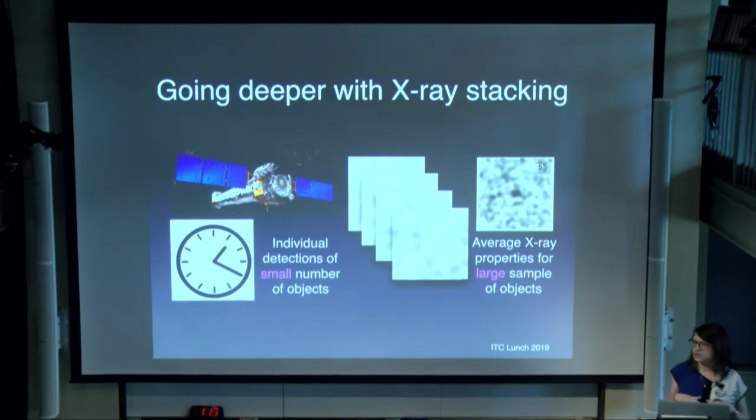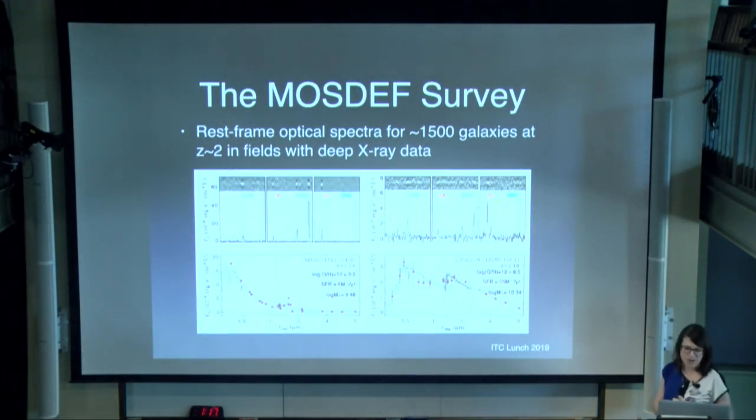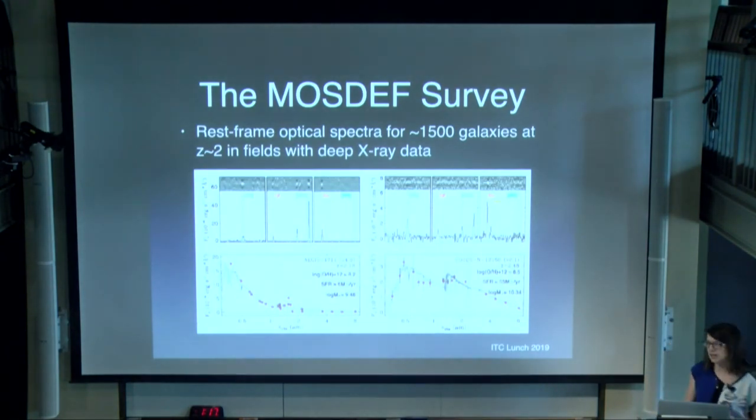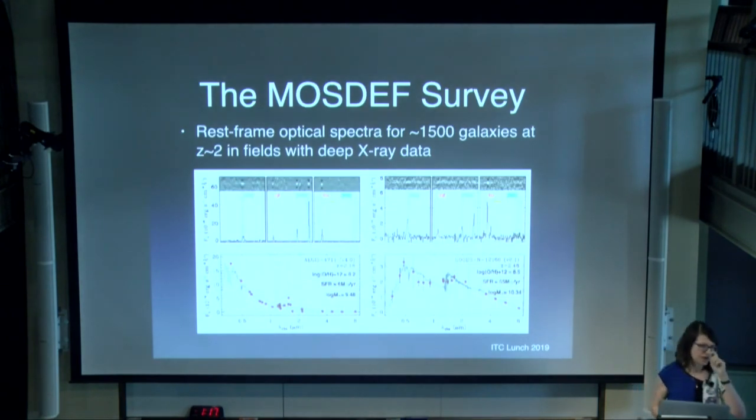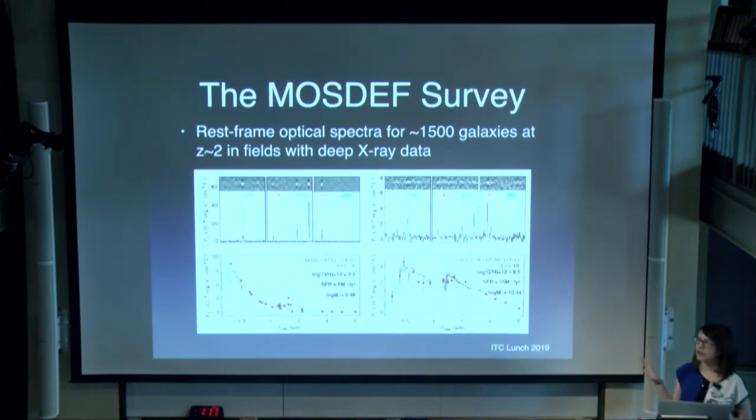And the other reason that this work has been difficult to do previously is that if you want to look at these systems at high redshift and you want to know their metallicity, then you really need to do large near-infrared spectroscopic campaigns. The first sample of galaxies that I've worked with comes from the MOSDEF survey. This was a large near-infrared spectroscopic survey targeting galaxies at redshift 2, performed with the MOSFIRE spectrograph on Keck. The MOSDEF survey obtained rest-frame optical spectra for 1,500 galaxies at z of 2, and these are all in the CANDELS fields, so it's where there's really deep X-ray data.